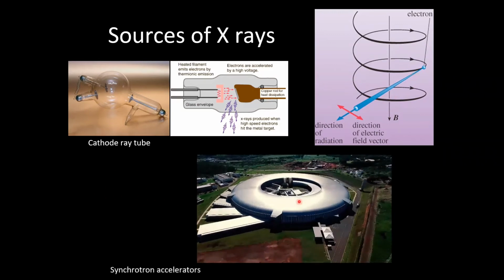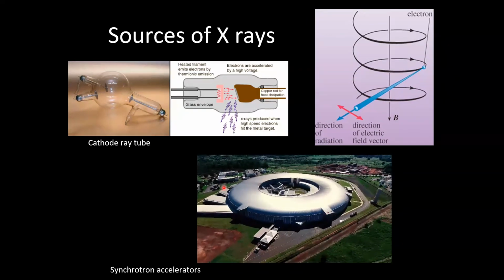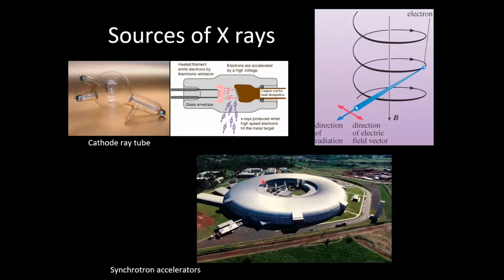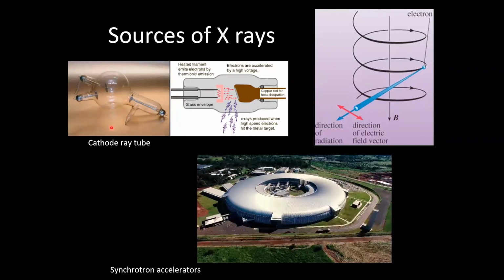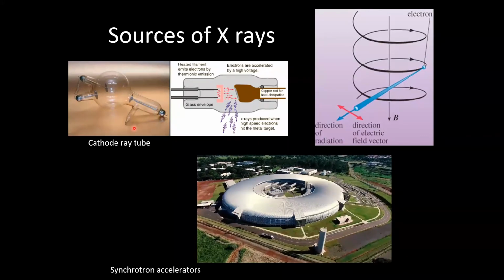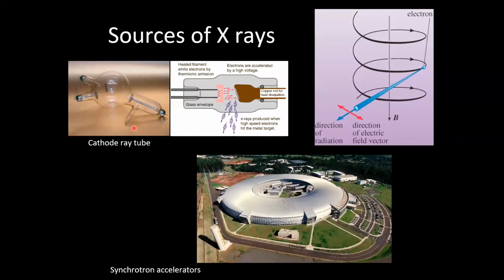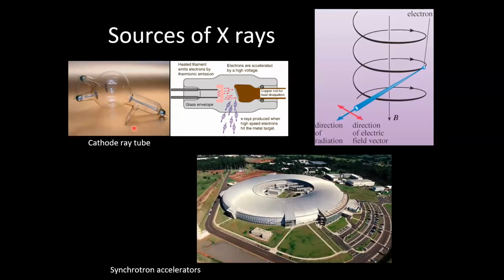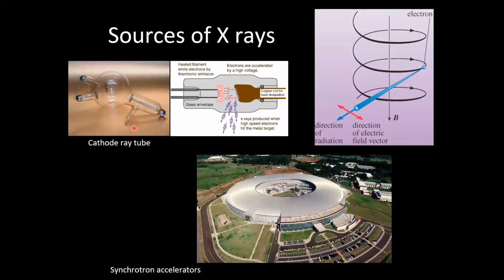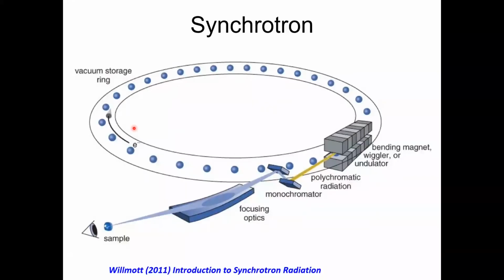This is Sirius, the Brazilian synchrotron light source, seen from above, and you can see that it's a very big machine. So we depart from a system which has about 10 or 15 or 20 centimeters, and we go to machines which have about 1 kilometer in length. So the machines are much bigger, and the intensity is much higher than the common X-rays. I'm going to talk more about the advantages of synchrotron radiation soon.